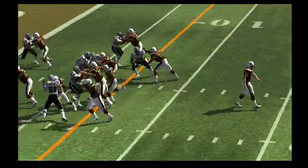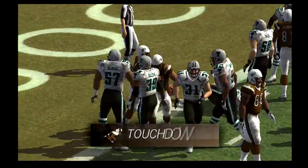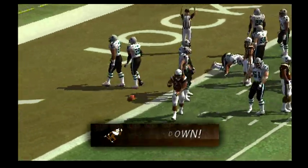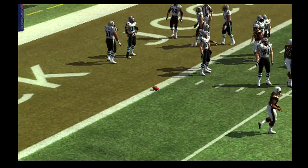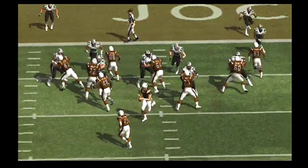The Thunder with a four-man front with the carry and they'll score. Touchdown. Well, watch, this is the thing. He looks like one of those downhill runners. And he shows some power. And power gets him right into the end zone.